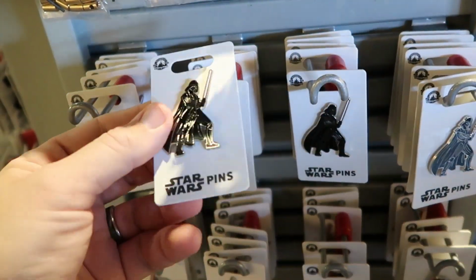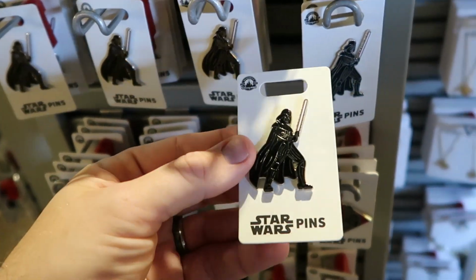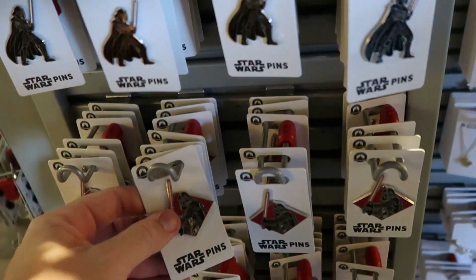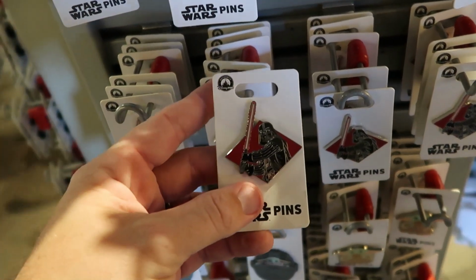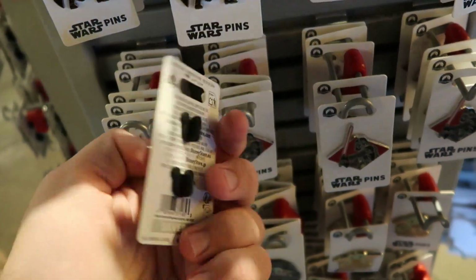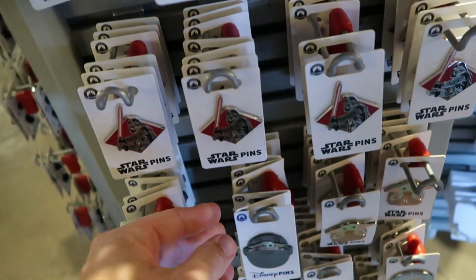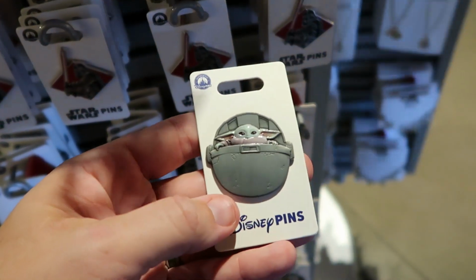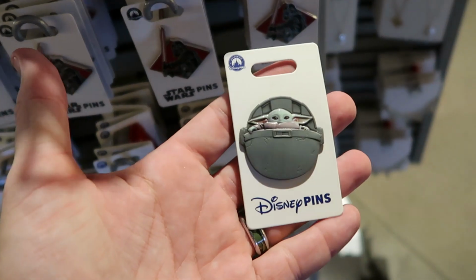Okay, so here's a brand new Darth Vader pin where he's holding the lightsaber. These are a great deal at $13 a piece. But so many different offerings with Darth Vader, with the diamond design with the lightsaber for $13. And then right underneath there is more of a pewter pin with Grogu inside of the pod for $17.